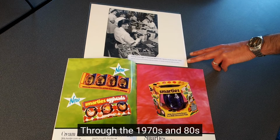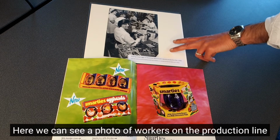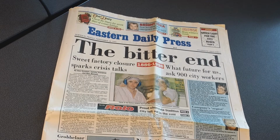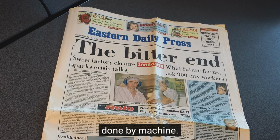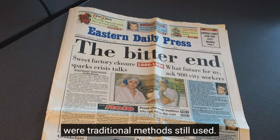Through the 1970s and 80s, the Norwich factory made up to 40 million Easter eggs a year. Here we can see a photo of workers on the production line, as well as a brochure from that period. By the late 20th century, the Chapel Field site occupied 7 acres, but much of the work was now automated, done by machine. Only in centre making and packing were traditional methods still used.